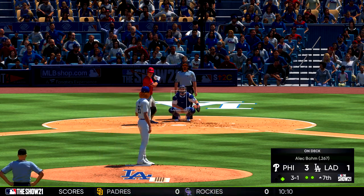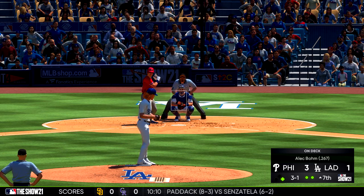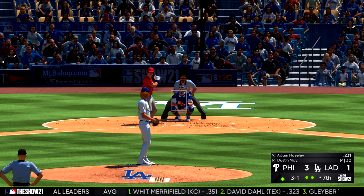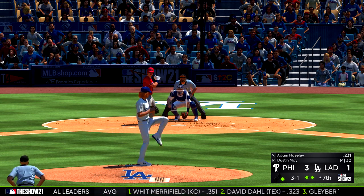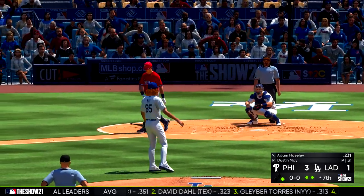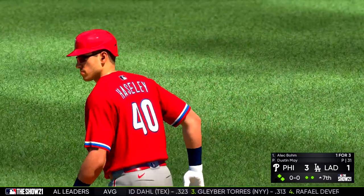Every base runner in a close game like this really matters, so you can't afford to be giving out free passes this late. And he lays off, ball four, so he comes right off the bench and works the walk. Usually easier said than done.